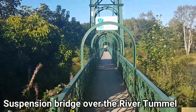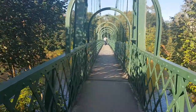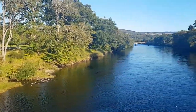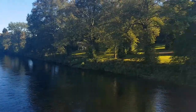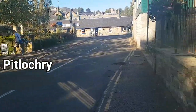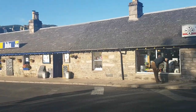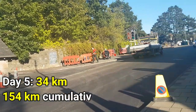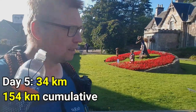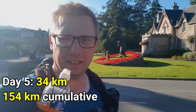That's my bridge of joy, Pitlochry. That's me checking out, another trail in the bag.